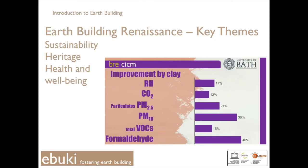So yeah, there's also now work on VOCs and VOC capture. We've heard a little bit about that with lime as well. Clay does that too, particularly formaldehyde, at the bottom there, which is the sort of common big chemical that people are concerned about now because it's in so many things. You build your beautiful naturally produced building, and then you bring in a lovely sofa with its foam retardants, and your air quality just drops through the floor. So we're trying to think about how to manage these things too.